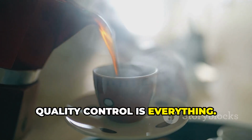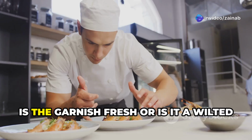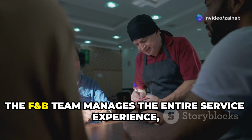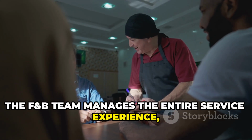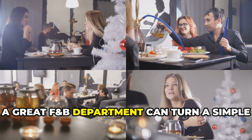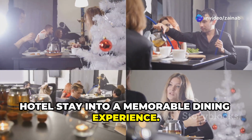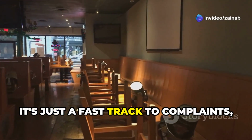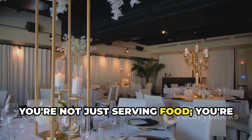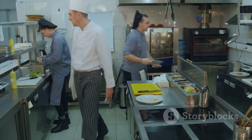Quality control is everything. Is the coffee hot? Is the steak cooked to the right temperature? Is the garnish fresh, or is it a wilted piece of yesterday's parsley? The F&B team manages the entire service experience, from taking the order to clearing the table. A great F&B department can turn a simple hotel stay into a memorable dining experience. A bad one? It's just a fast track to complaints, bad reviews, and an empty restaurant. You're not just serving food, you're creating an atmosphere, a memory. Don't mess it up.